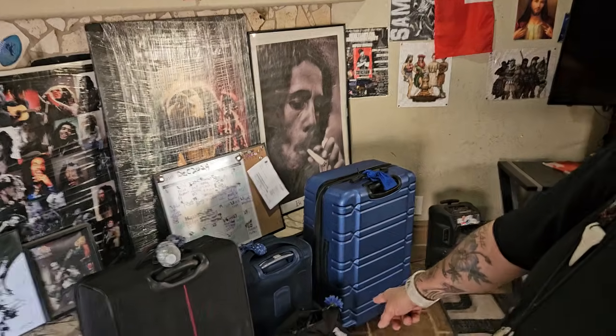I'll update everything all the way up to that point and then go from there. I actually leave tomorrow, and like I said, I am ready. I have to pay for extra luggage. That's another $200 expense right there. Or that one, actually. This one's mine. That's my carry-on. That's my personal.